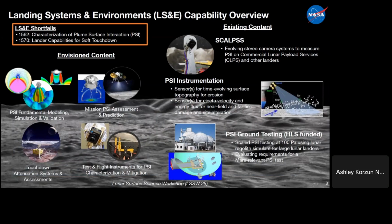So what do we envision as being part of what we're calling landing systems and environments? Again, think of this as 90% PSI. There was a survey that was sent out to the public, to industry, to academia, as well as internal to NASA. What they're doing as part of the Space Technology Mission Directorate's reorg is they want to identify shortfalls, and they want to get feedback from the community at large to understand a rough prioritization of these shortfalls. PSI falls on that list. And in terms of those survey responses, PSI did pretty well, by which I mean we were pretty high on that list.